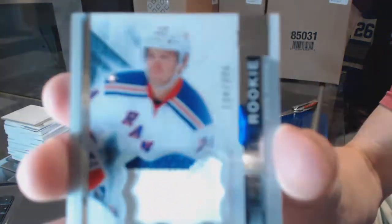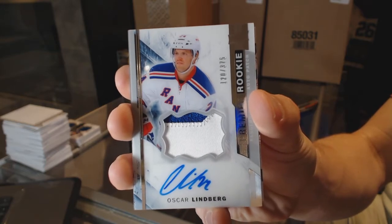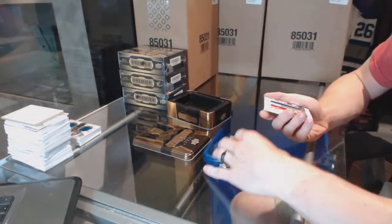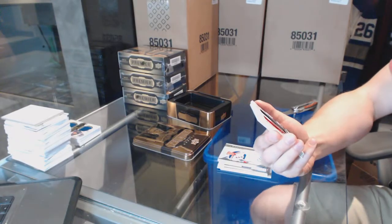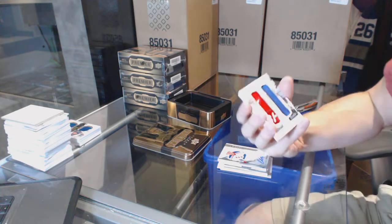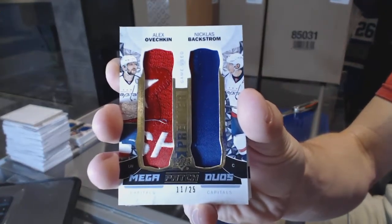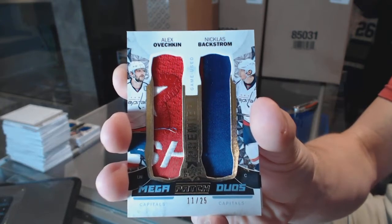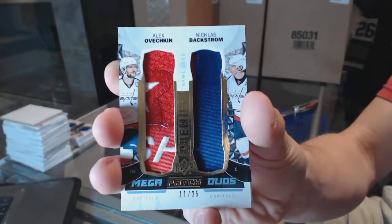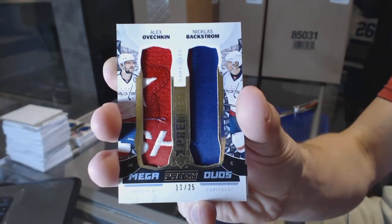We've got a two-color rookie patch auto numbered to 375 for the New York Rangers, Oscar Lindberg. Oh, nice. We've got a mega patch duos numbered 11 of 25 for the Washington Capitals, Alex Ovechkin and Nicklas Backstrom. Mega patch duo, Ovechkin and Backstrom.